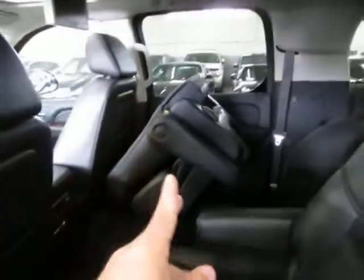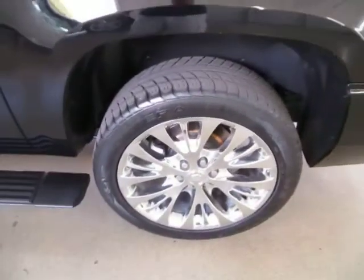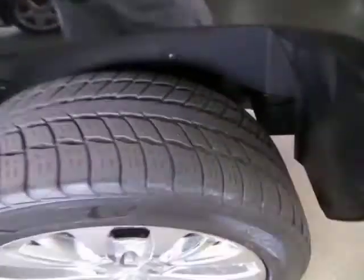Okay, so if you want to make the seat tumble, you don't actually have to go up to the front and press the button. There's a button here on the side. You can press it here, and this seat will tumble just exactly like that one did. All right, let's move on to the back. You get 22-inch chrome wheels. Tires are not new, but they're still in good shape.